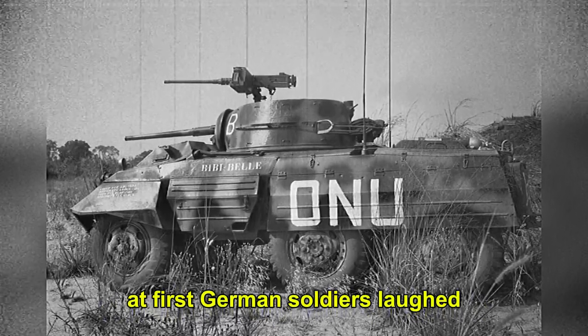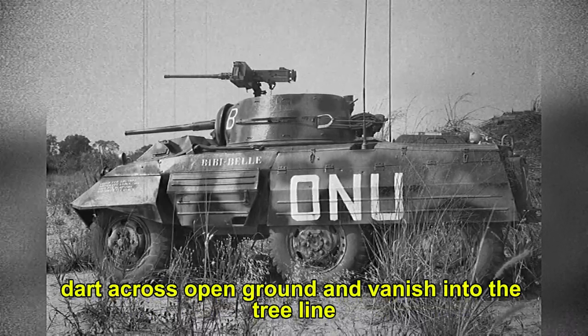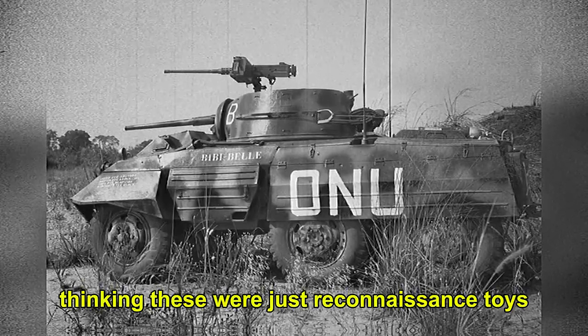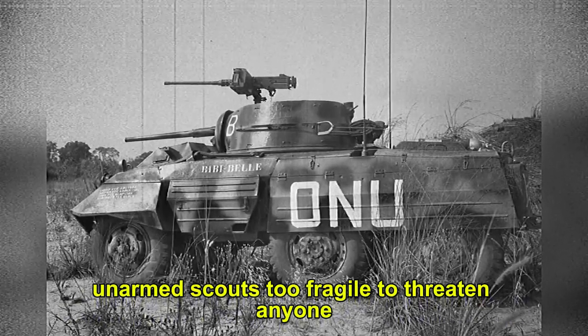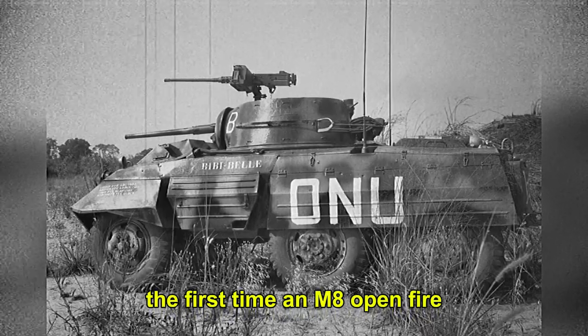At first, German soldiers laughed. They'd see the 6-wheeled Greyhounds dart across open ground and vanish into the tree line, thinking these were just reconnaissance toys, unarmed scouts too fragile to threaten anyone. That illusion was shattered the first time an M8 opened fire.